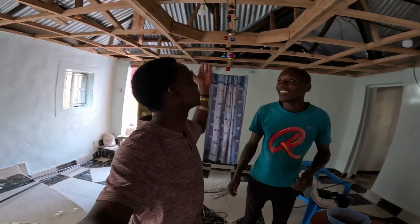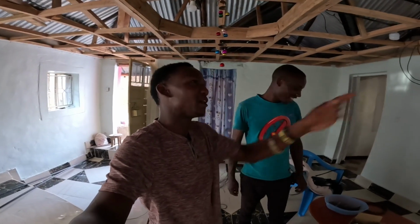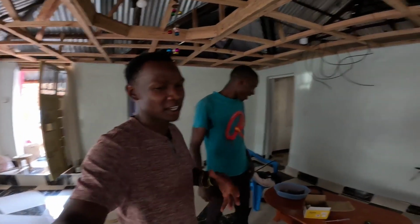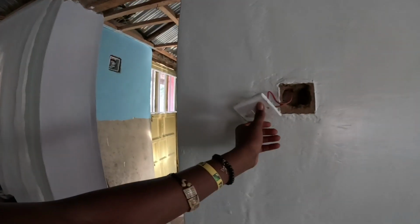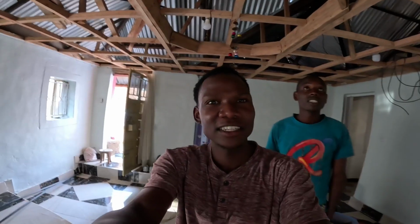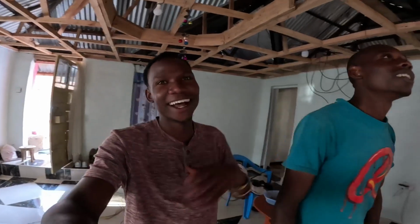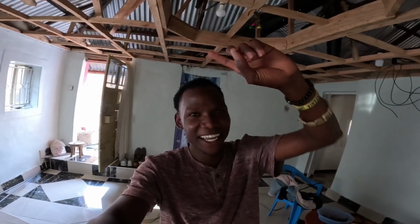I don't know how to put these bulbs here. I could have put the security light, but I've been told this is one gang. We have common, and I cannot put the electricity. The electricity is very bad for us. It can electrocute me. Sorry, guys. Okay, let's see at night.